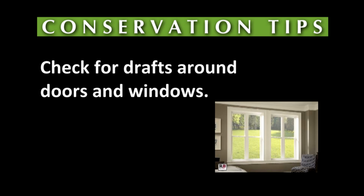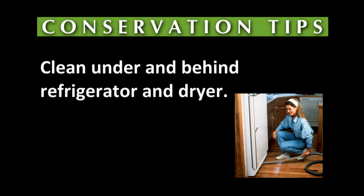When customers call in, they're definitely surprised when we start going over different ways that they can save on their bills and different things that cause their bill to go up. I tell them to check for drafts around doors and windows. That's one of the biggest things that I think causes the bills to be higher. Making sure that they clean underneath their refrigerators and dryers, behind their equipment as well. Making sure they vacuum it out and keep it clean.